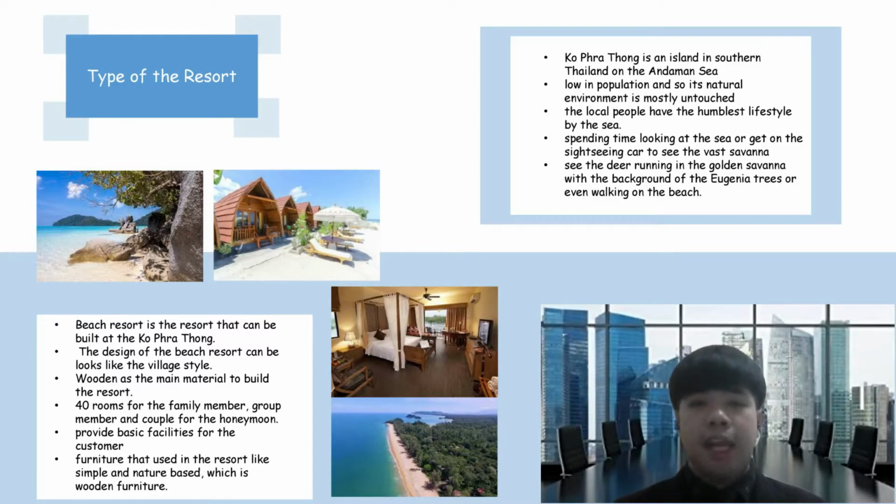Good day, sir. My name is Lopoju with entry number 263410, and I would like to present the type of resort that can be built at the destination. Okay, first of all, which resort can be built at Koh Phra Thong?